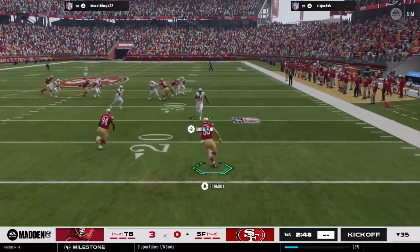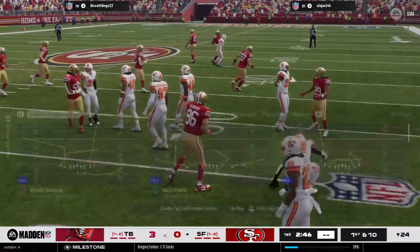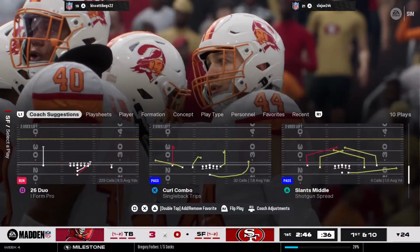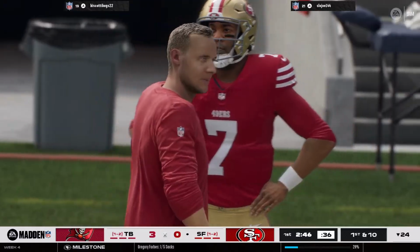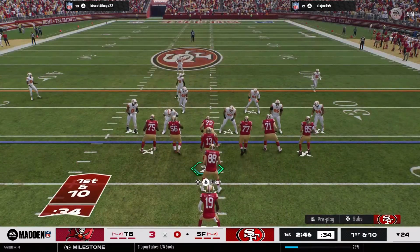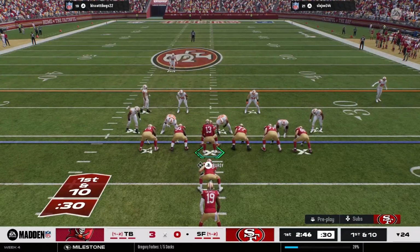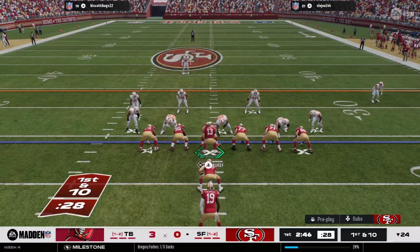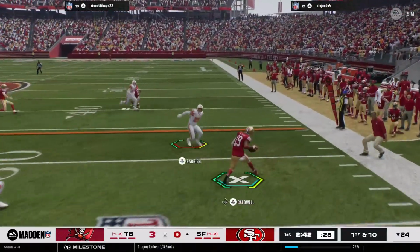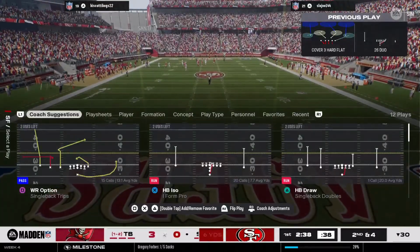Here's a return from the 7. He's brought down just inside the 25. 49ers to the line. 1st and 10. Right up the gut. This drive is going to start out with a gain of 5 before they bring him down.